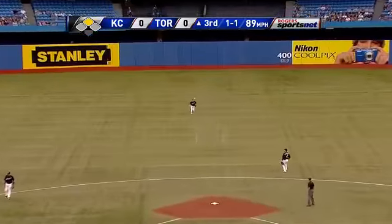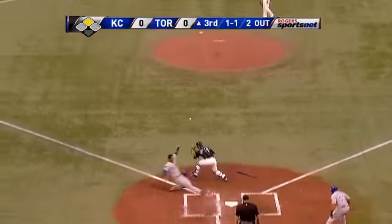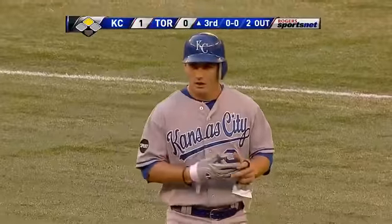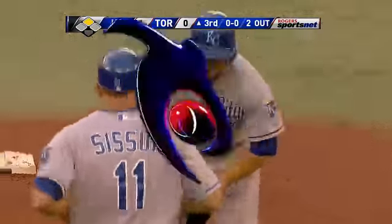Little looper into center. Mike McCoy got a good jump. He has to wait on the high hop. Here's the throw to the plate. Not in time. Giavotella slides in ahead of the throw from the catcher. So Johnny Giavotella picks up his 3rd RBI of the series, a 2-out single to center. And Kansas City has taken the lead.